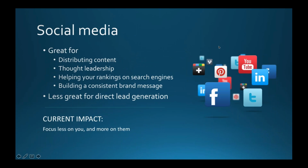Social media, great for distributing content, great for thought leadership. It's not really about direct lead generation. I don't know of too many firms who find that social media is their #1 way of getting new leads, or even their #2 way of doing it. It can be a good supplement to other things that you're doing, and it can amplify your message. But I would really think about it more from the perspective of how do I get content out to people who are interested in the messages that I have.